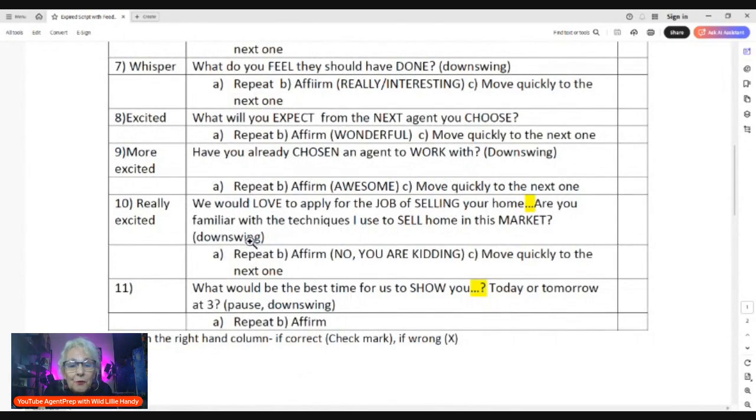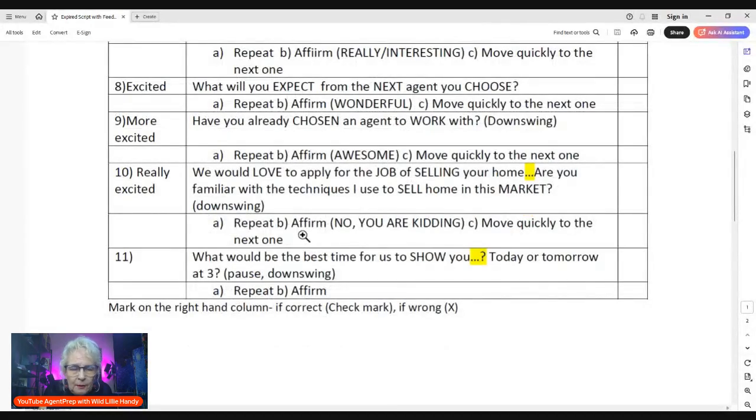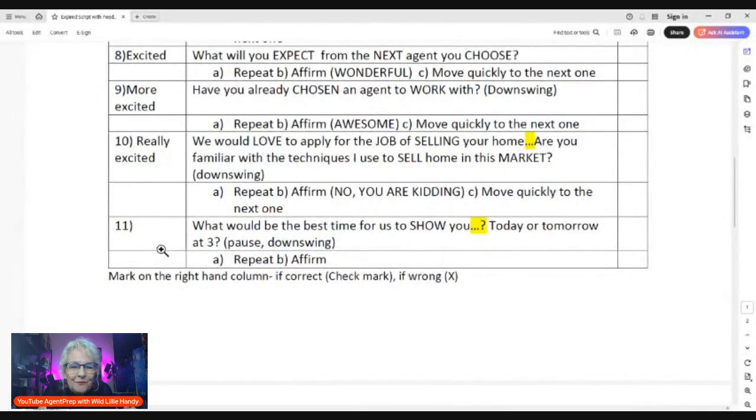Number 10, really excited. We would love to apply for the job of selling your home. Are you familiar with the techniques I use to sell homes in this market? Downswing. They're like, well, no, I don't even know you. So we repeat, oh, you don't know me. Wow. So when they say, no, I don't know you, and you say, no, you're kidding me. So you move quickly to the next question, the final one.